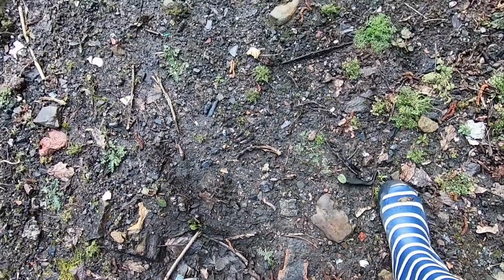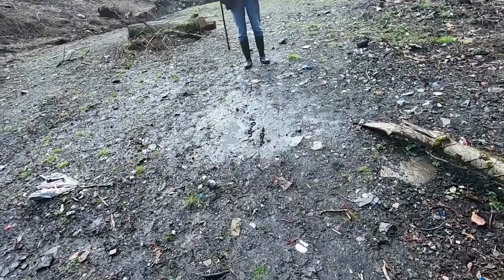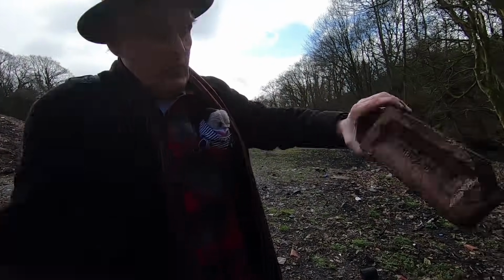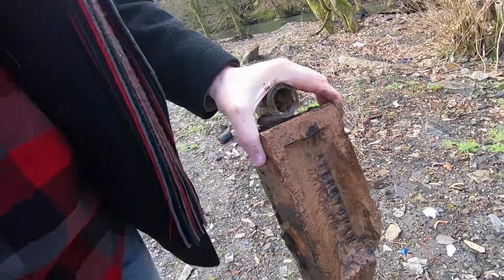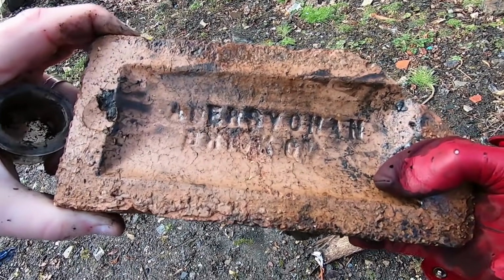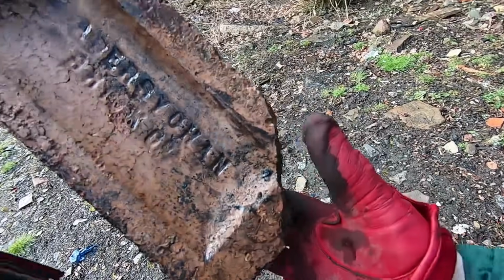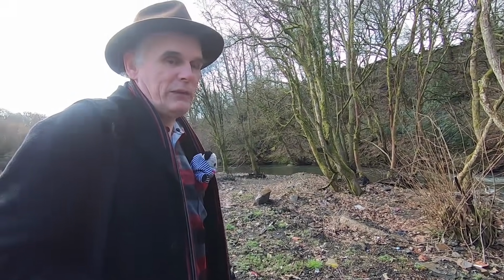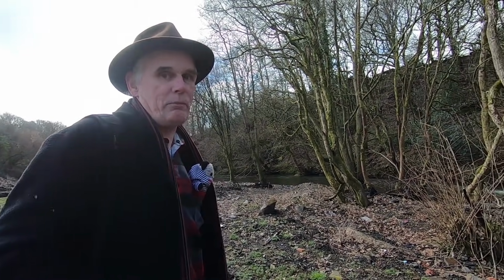Guess what I found? What's Phil found? I found a brick. Oh, well done. Let's have a look. At first, I didn't think it had words on, but then I rubbed a bit of dirt onto it and I could see the faded Abersychan Brick Company. Well done. So I got my brick. Impressive. Well, if we don't win, at least we found the brick first, which I felt was important.